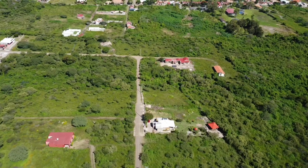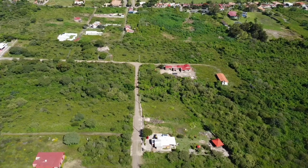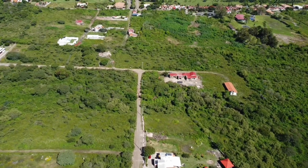There's one at the very top, that one's sold, and then there's 3 at the very bottom. Okay, let's talk about those 3 at the very bottom. After I talk about those, I'll show you a drone picture of where that is. At least you see it from the top. So the very first 3 that you see at the very bottom, okay, I'll give you guys the size of them.